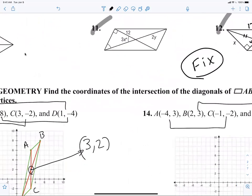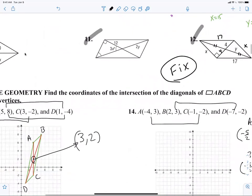Okay, so 11, I think at first can be confusing, except they're trying to tell you that these two angles are equal, right? Do you agree with that? So if those two angles are equal, that makes that 3x, right? So then we have 6x equals what? 6x equals 90, right? So x is equal to what? 15. Does that make sense?